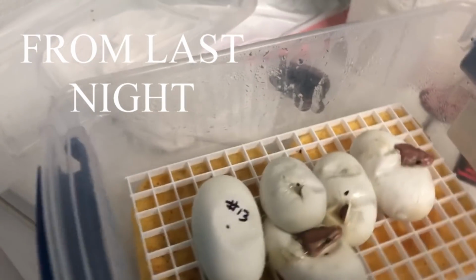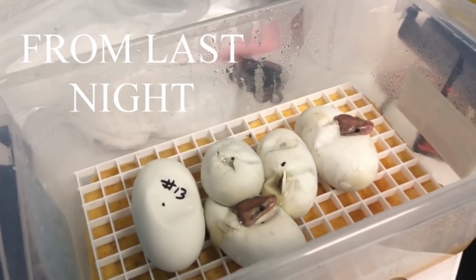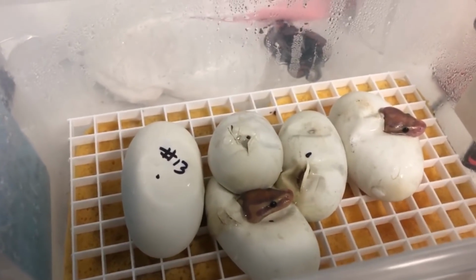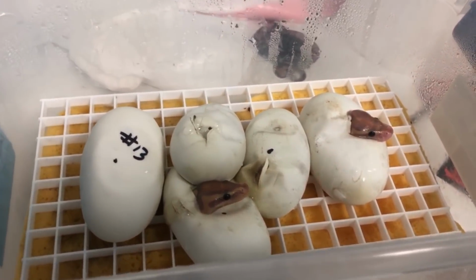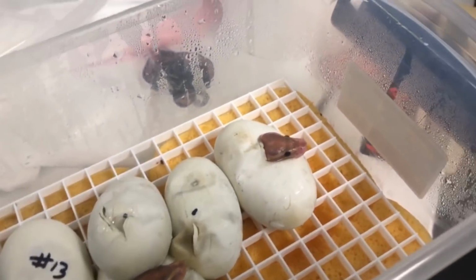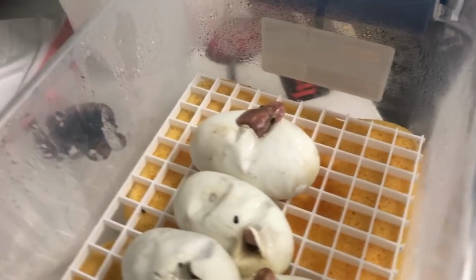Here's an interesting clutch. The female was an asphalt, and she was the smallest mother I've ever seen. I didn't even think she would deliver a clutch this year. To be honest with you, she probably ate maybe 5 meals the whole year. I can't even believe it. But sometimes when it's meant to be, it's meant to be.